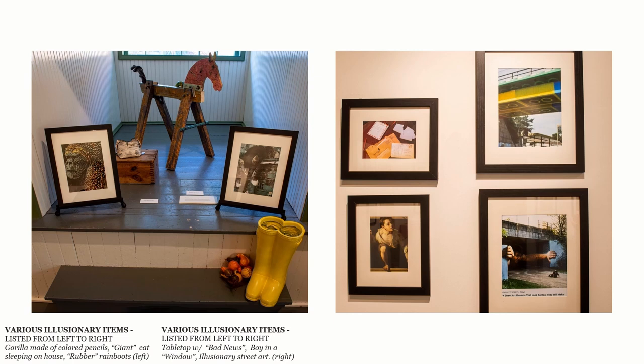Shown in the image on the right, we have a tabletop with bad news on the top left. On the bottom left, we have a boy in what looks to be a window. And shown on the right, in both images, we have some illusionary street art, one showing Legos and the other showing two hands peering to hold open the pathway underneath.